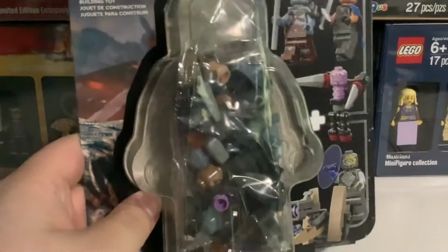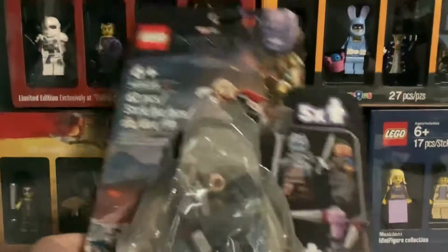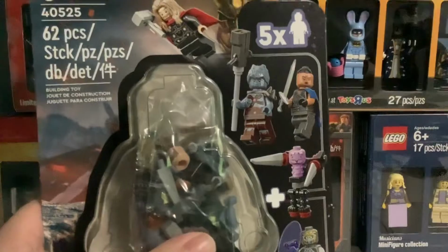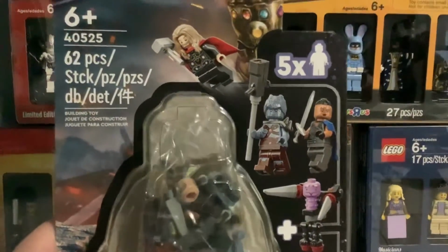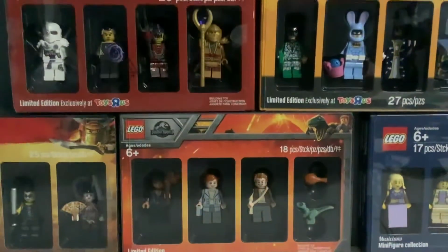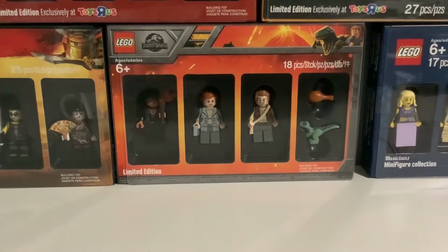Next, we got this Infinity Saga accessory pack. It comes with Korg, Miek in his battle suit, Valkyrie, and Thor, right here, and we got the bag right here. And I expect these videos to come up soon, along with some other videos I'm going to be doing.